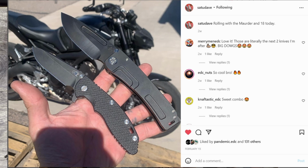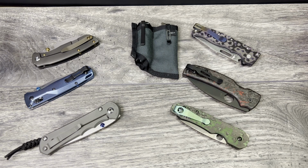Really just like it, and nothing wrong with focusing on the gear, because sometimes that's what it's all about. If you enjoyed this shot and you're interested in looking at more, that's Sat You Dave, as I'm going to say that and hope that it's right, over there out on Instagram.